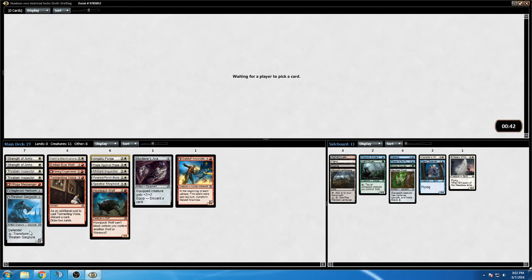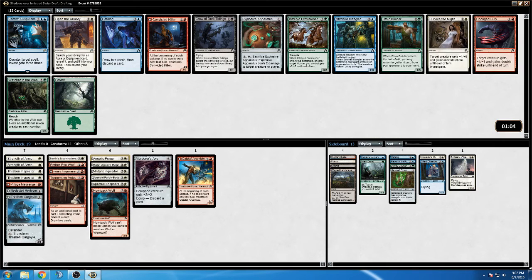So I have a ton of 1-drops. Some more 2-drops would be nice, because I kind of have a hole right here. Convicted Killer, Uncaged Fury, Survive the Night.